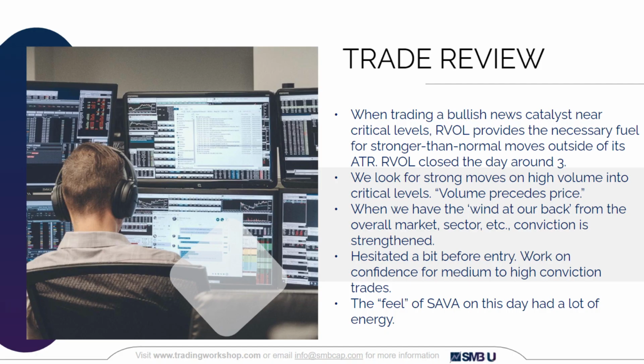You're right. So this is my trade review. When trading a bullish news catalyst near critical levels, RVOL provides the necessary fuel for stronger than normal moves outside of its ATR. And so that was one of the reasons I entered at the 1 ATR. RVOL closed the day around 3.